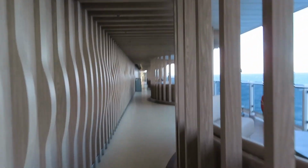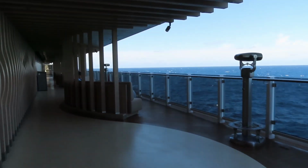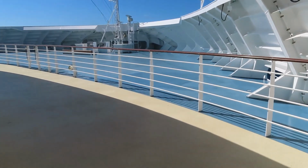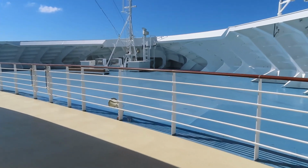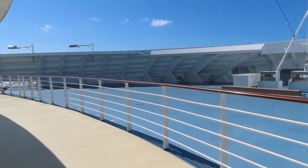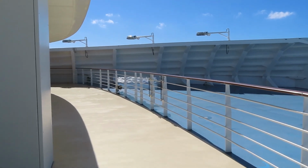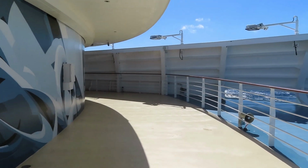Yeah, so this area is for resting. There's people chilling, reading books. Pretty relaxing. Yeah, so here we have the front of the ship. Yeah, obviously you cannot go there for good reason. Yeah, this is actually my first time walking through this area too. Yeah, so it's kind of going around the ship right now.